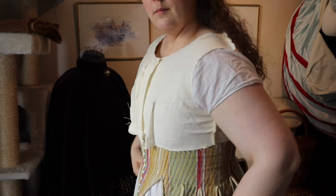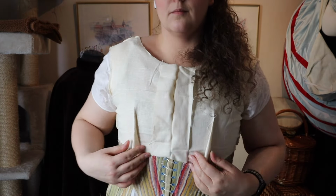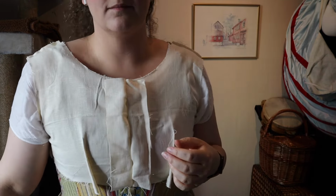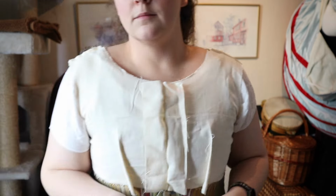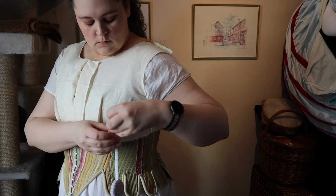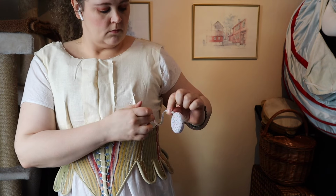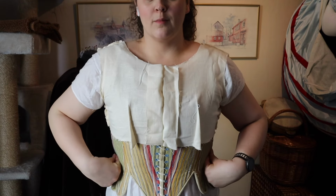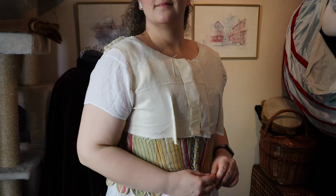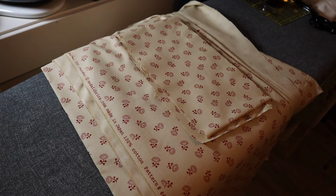I tried it on, made some adjustments, but very little. I mean, it fits really well. What I did do, however, was I measured where I wanted my waistband to go, how wide I wanted it to be. Then I cut everything. I cut my skirt pieces, my waistband, my sleeves, my cuffs, and my bodice pieces.